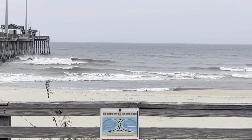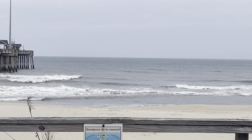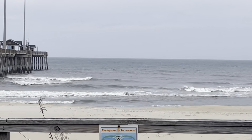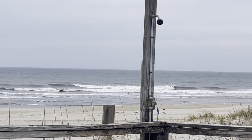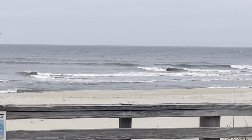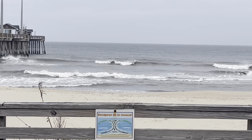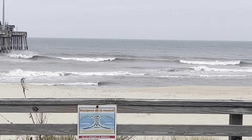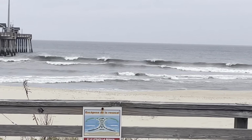There we go. We got a little left peeling off here. Not looking too pretty, but a little doable over there, kind of holding up in the section there, and then another section here on the south side of the pier as well. All right, and last of all, at Frisco, we've got 4 to 7 foot waves and choppy conditions with an onshore wind flow there.